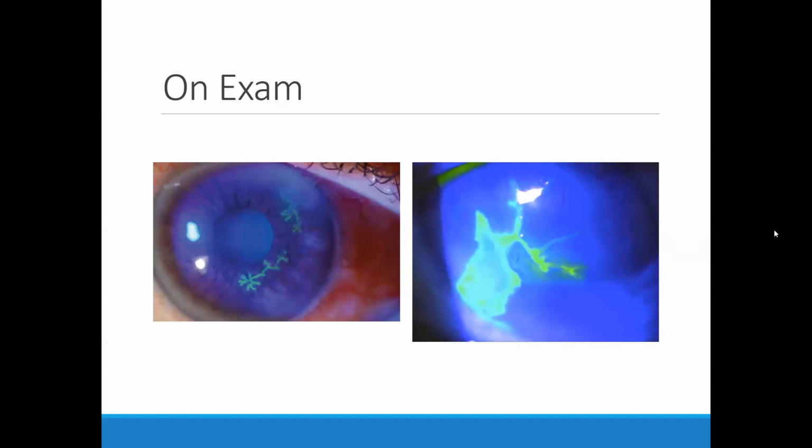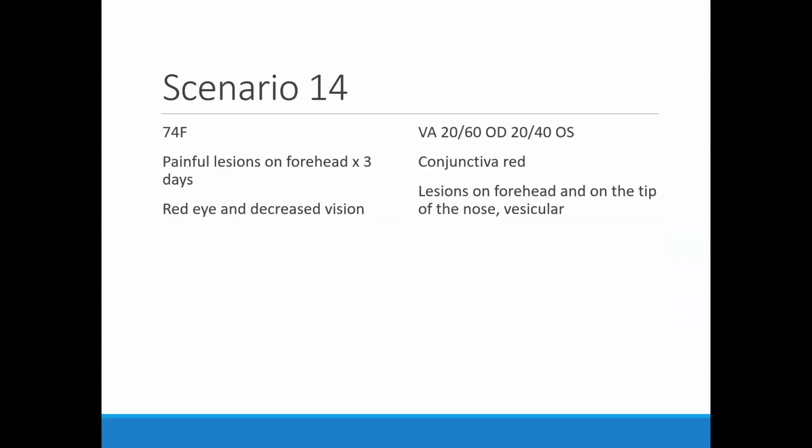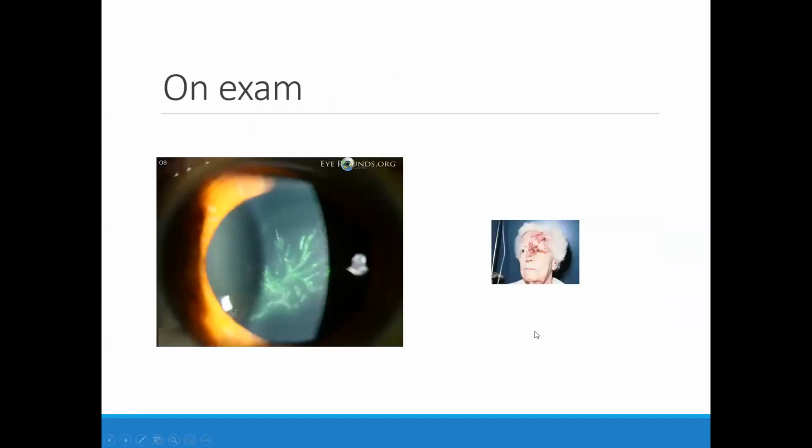These are the really intense cases, but that's why we see every patient with HSV keratitis. So as well, if a patient comes in with a big epithelial defect and no pain, it's also HSV. Here, a 74-year-old with forehead lesions that are more vesicular, and a lesion on the tip of the nose. What is it and how would you treat it?